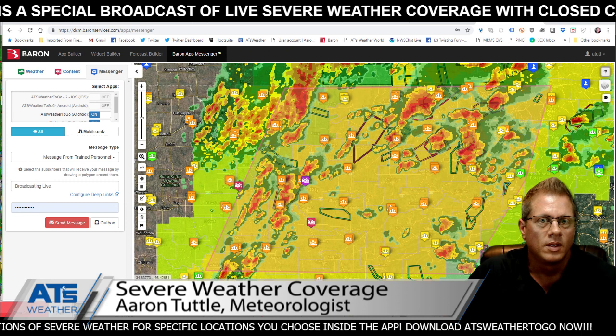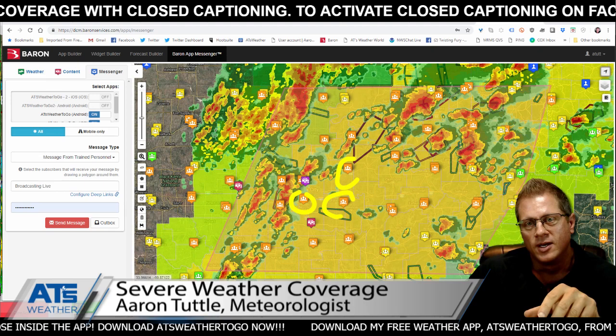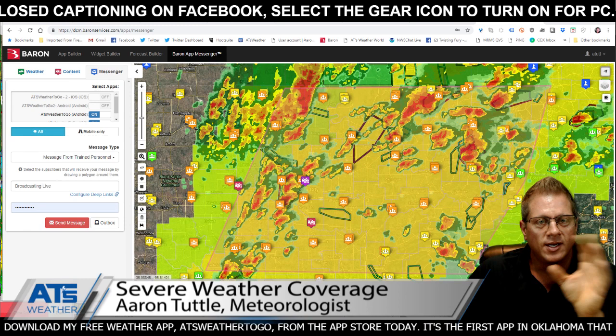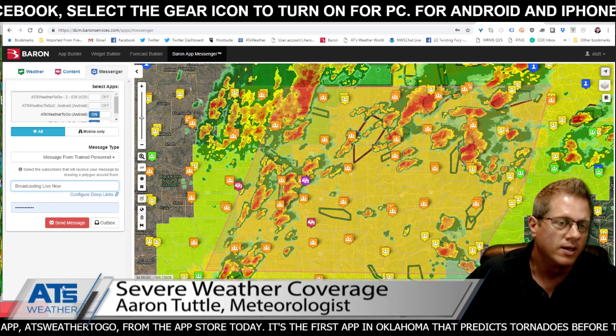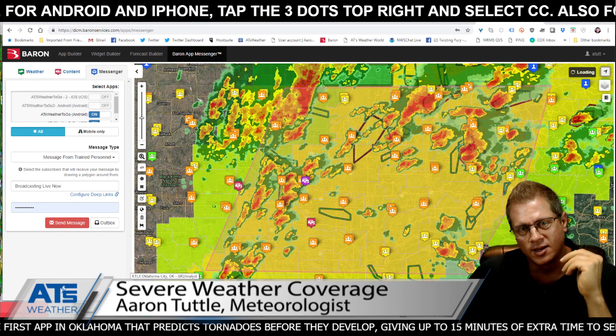All right, so basically, that's how I do it. All of you guys are represented by groups of icons. I don't know who you are, I just know that you're using my app and this is your location. So for example, if you live on the path of a tornado, I can literally zoom into your home and say, hey, if you're not paying attention, there's a tornado warning coming right for you. This is what I can do on the back end. I just sometimes don't have enough time to do everything, but this is one of those things I can do. This just goes out to all the apps that I have. Broadcasting live now. If you got my app, you're going to get a notification in a second, and that's how that happens. So now you see on the back end how I can send you messages and why it's important that you have those turned on so you can get them.